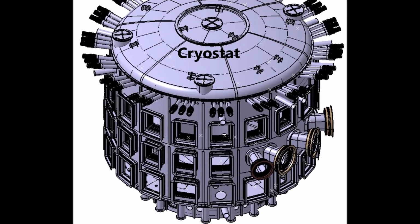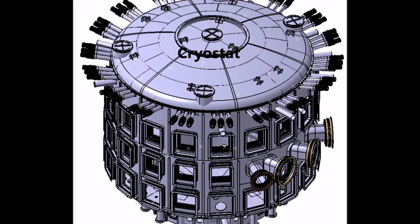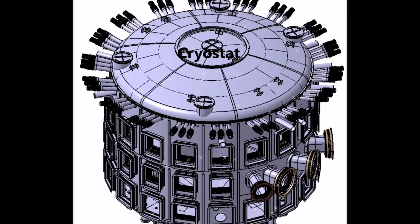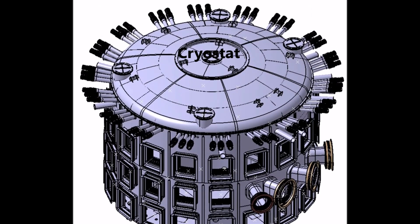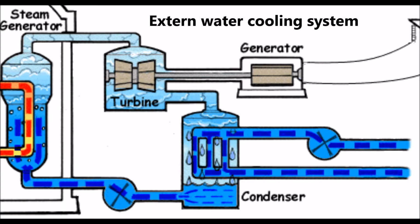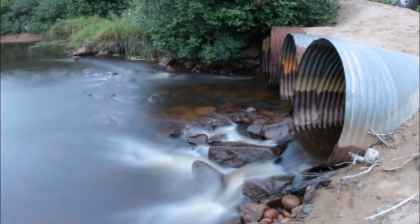The cryostat is a large steel structure surrounding the vacuum vessel and the superconducting magnet and is used to provide the coolest vacuum environment. ITER will use an external water cooling system which will evacuate most of the energy by loops out of the machine. What's left will be used for tritium production.